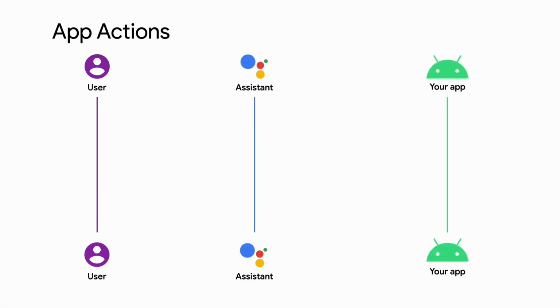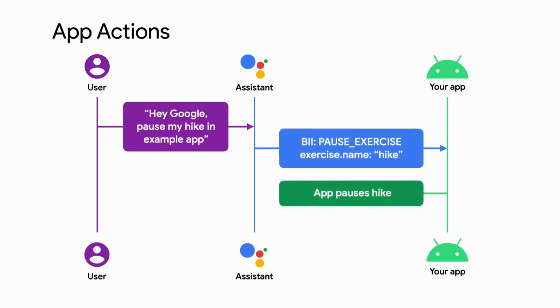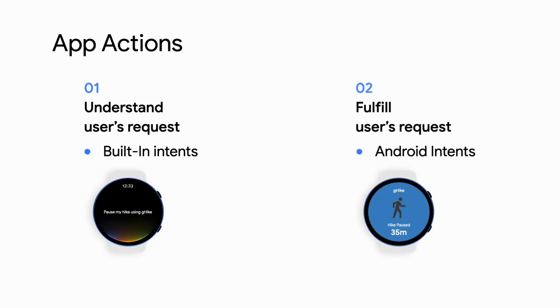Similar to how you add app actions to a mobile app, you can use the shortcuts.xml file to add voice functionality to your Wear OS app. This allows you to provide a more consistent experience with your app across devices. Capability tags in shortcuts.xml tell Google which BIIs can access your in-app functionality. Assistant parses the user's request using natural language understanding and identifies the appropriate BII. Assistant will then fulfill the user's intent by launching your app to the specified content or action.